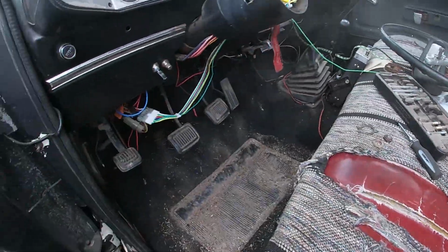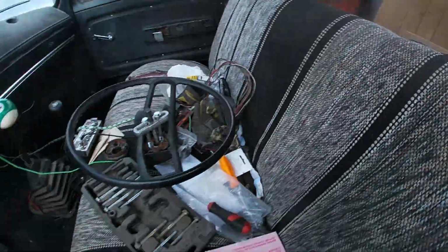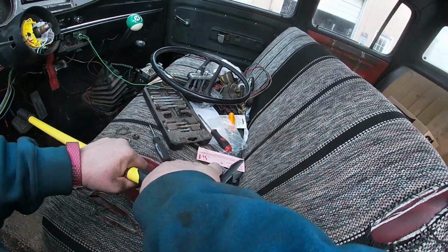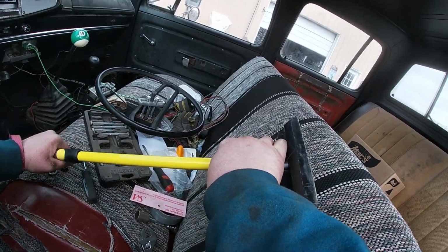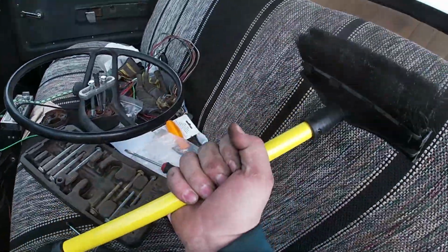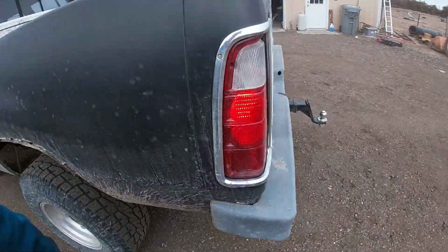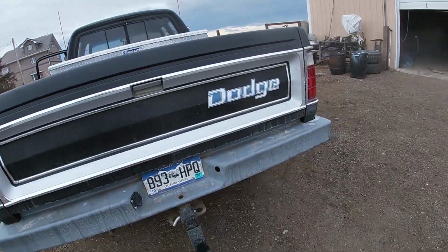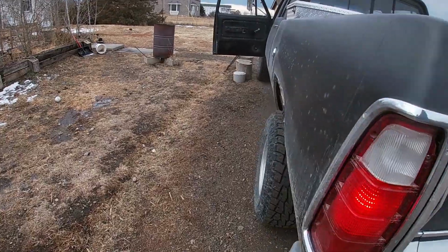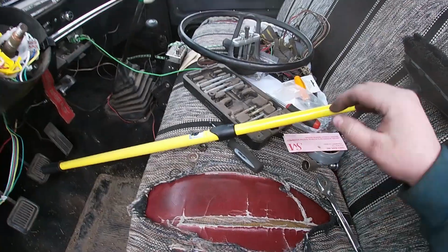Let's see. Brake lights. I had one brake light with the old one, which was weird. Let's see. Yeah, this will work. About like so. Jam that against there and up against the seat. Yeah. And whoa. Well, son of a gun, I got brake lights. Would you look at that? Alrighty then. Well, that's pretty badass. Well, good.